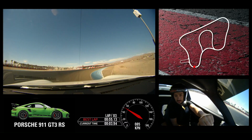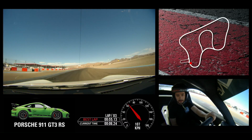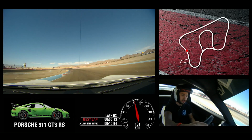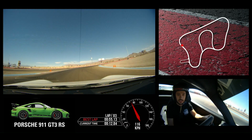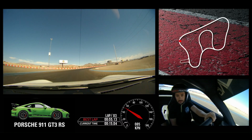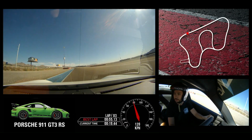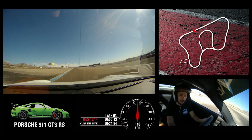Clip the curb, lots of torque in the Porsche, a little bit of understeer. Had to get on and off the throttle. Not the smoothest I've ever done, but that's okay. Little lift. Clip the apex. We'll brake early again because why not? It does want to understeer a little bit, but that's a street car after all. What are we on for tires? Michelin Cup 2s? Yep. Not bad.